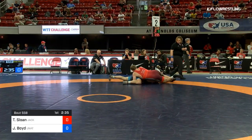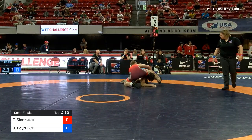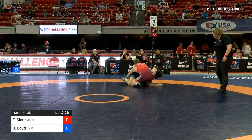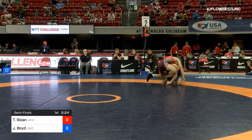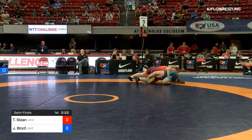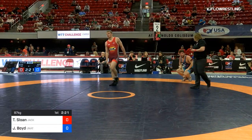Sloan continuing to work. He's got Boyd stretched out. Going to try to break that grip. Crotch lock coming. There's Sloan. Doesn't get it. Good job, Boyd, keeping his hips underneath him. Solid scramble. Will go back to the center.